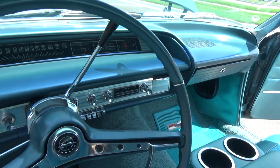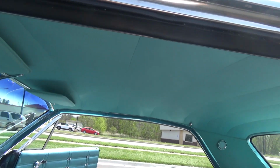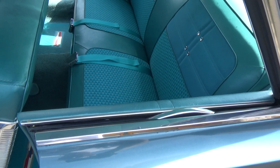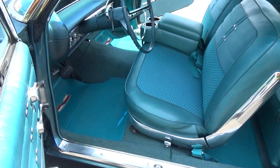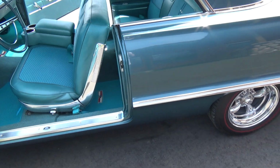Dash and everything's all really nice. Headliner's tight, nice. They updated it with front and rear seat belts. Got a nice little center armrest there on the seat that's removable, but it's nice to have. See, the jambs are nice and clean on the car.